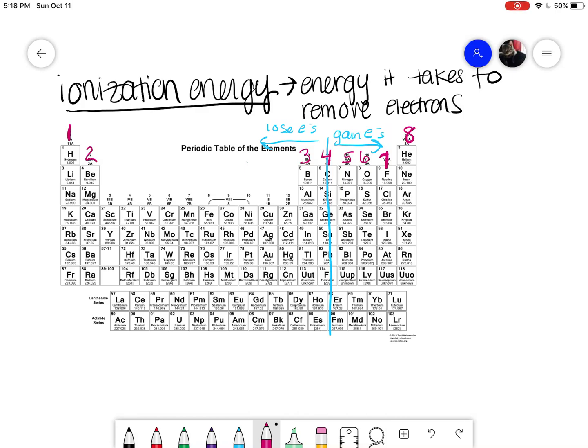Our next trend that we talked about on Friday was ionization energy. Ionization energy is the energy it takes to remove electrons from an atom. So if we look at our periodic table again, those atoms with more valence electrons, 5, 6, 7, it's going to take more energy to remove an electron because it wants to gain them. And because it wants to gain them, it doesn't want to get rid of any. And so if it has to get rid of any, it's going to be a struggle.